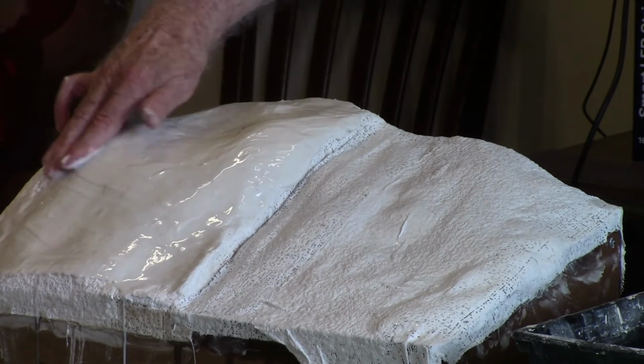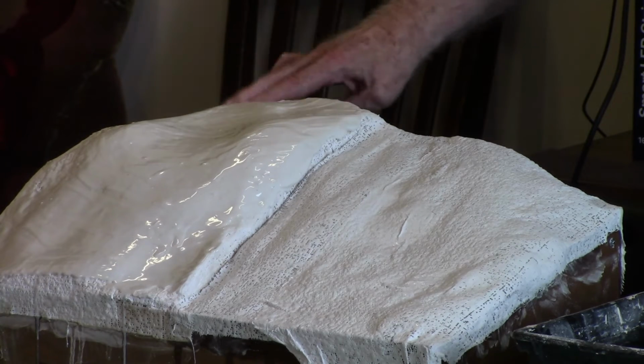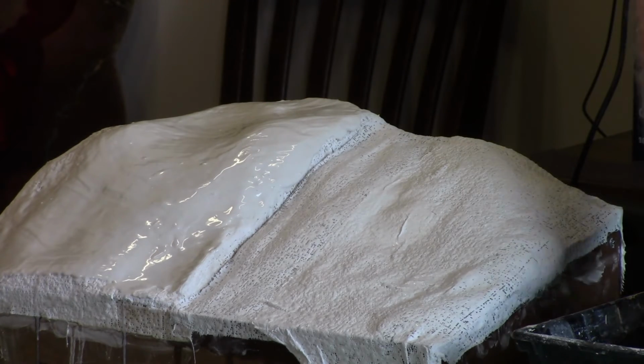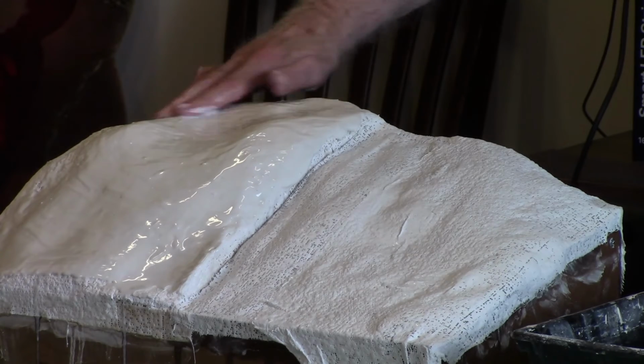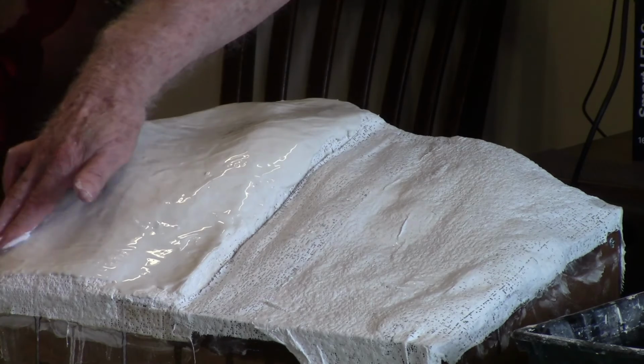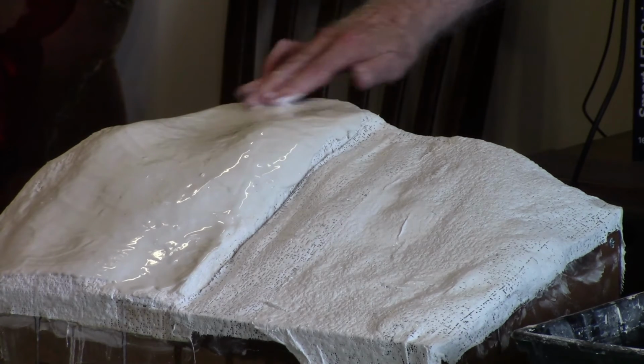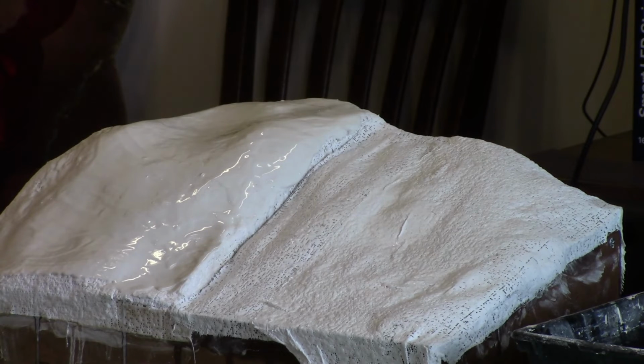So I'll let that dry for 24 hours before I do anything else to it. What I will do to it is paint. You can go to Lowe's or Home Depot and get any color you want. And again, look at the pictures and get the right color. So that's just kind of how that works.